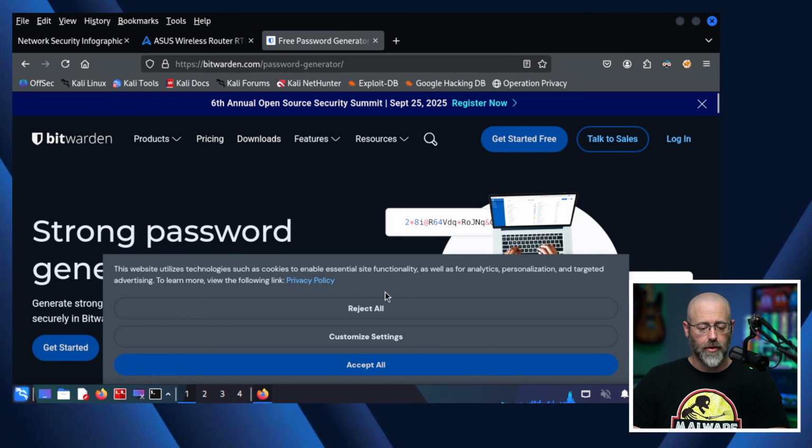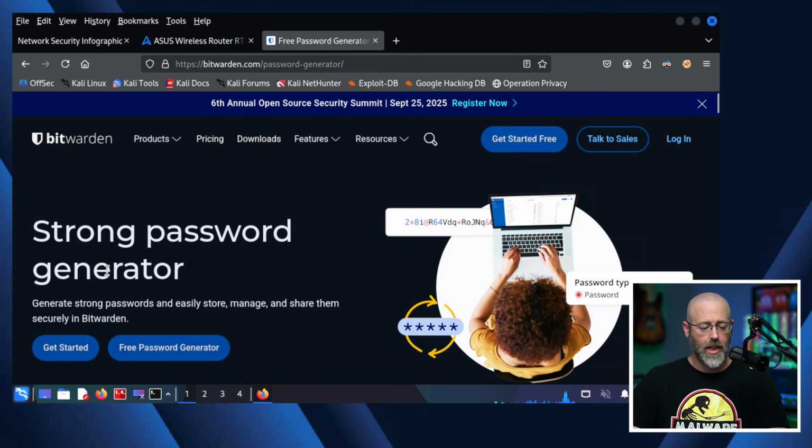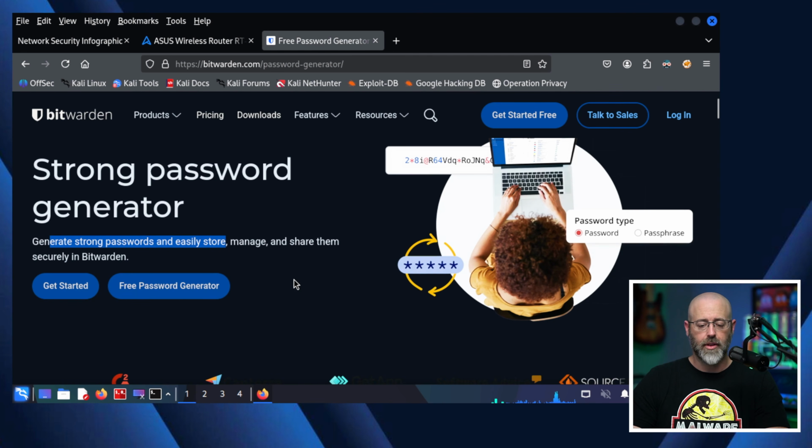Strong password generator. I will accept all. Sure. It generates strong passwords and easily store, manage, and share them. So obviously they're trying to get you to use their password manager. At the end of the day, you don't have to use Bitwarden. You can use any of the others. I will not disparage any one over the other, but there are some that are better than others.